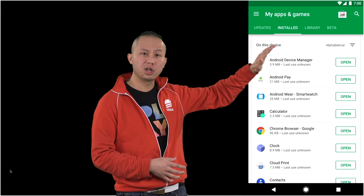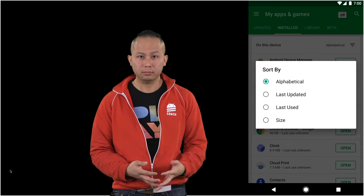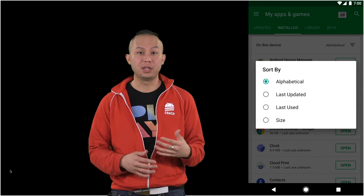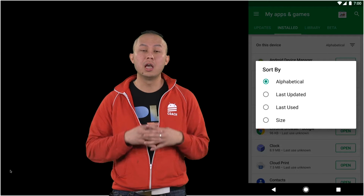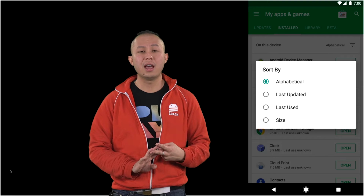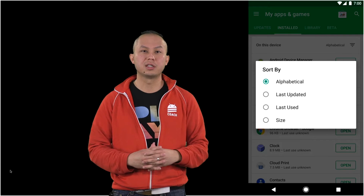By default, let's take a look at how you can list your installed apps. You can first list them alphabetically. You can also list them by the apps that were last updated, last used, and by the size of the app itself. This becomes extremely handy when we come down to troubleshoot which app was last updated, which app was last used that may be causing the instability. And you can quickly sort out the sizes and see if the apps it's not using, and then you can use that to free up the space that's on your device.